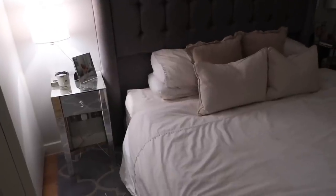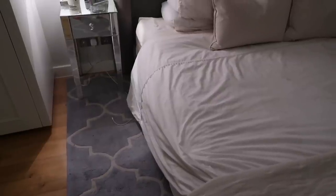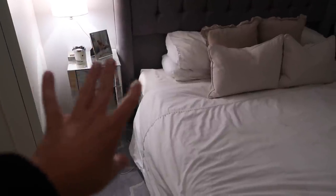So ignore the bed, it's a little bit messy. Chris was in here earlier. I'm going to change this rug underneath. There was actually a really cute one before, and now I'm regretting changing it because I feel like that was better. I just am not liking this grey vibe anymore, or these mirrored side tables, so they're going to go. And the lamps and all these silver accents.